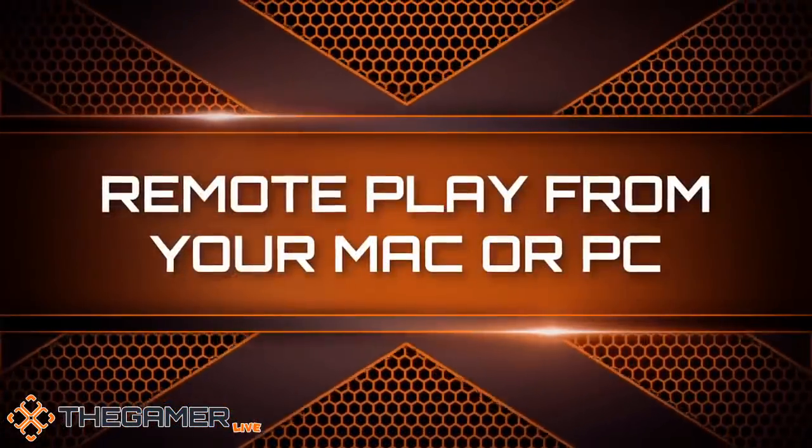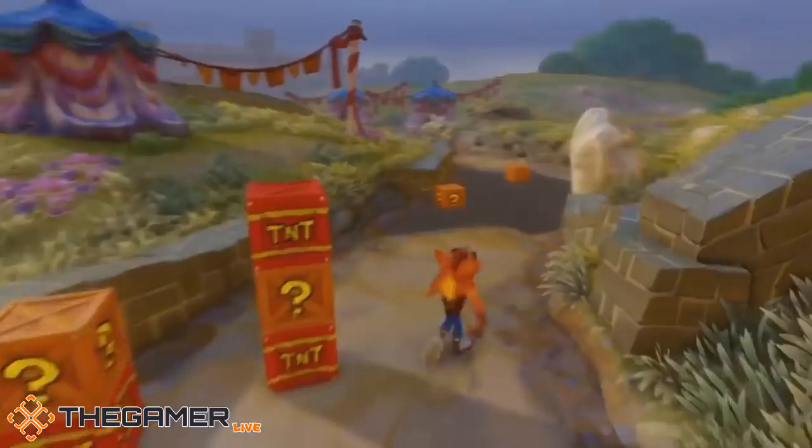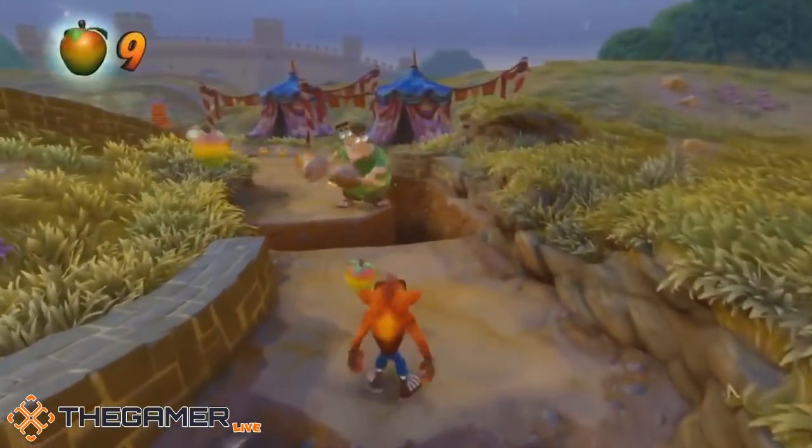You don't want to miss number 1. Number 1. Remote play from your Mac or PC. So you want to play your PS4 remotely, but don't have a PS Vita. If you're in the US, it's very likely you don't have one, or you just never bothered to get one because why would you? Never fear, because you don't even need a TV for this feature.